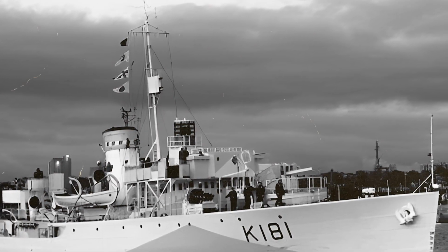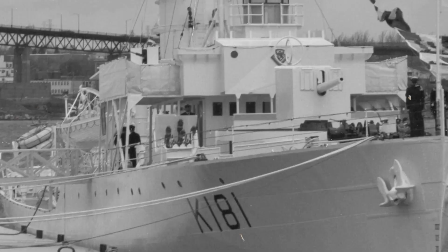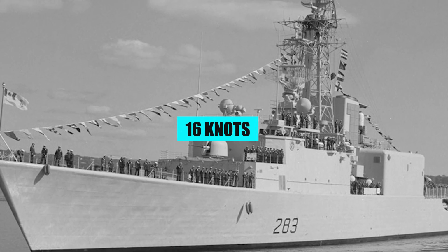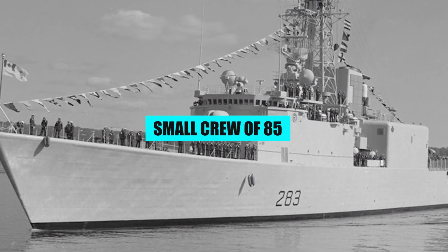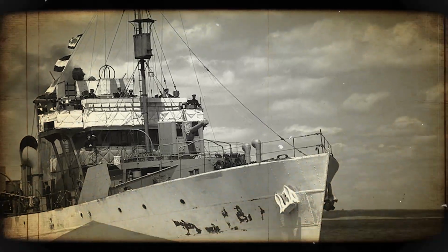The Sackville was primarily constructed from riveted steel, had a length of 205 feet, a speed of 16 knots, about 30 km per hour, and a small crew of 85. Are you starting to see why she was so loved?